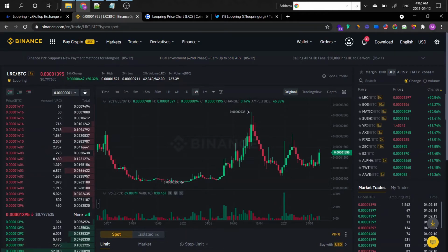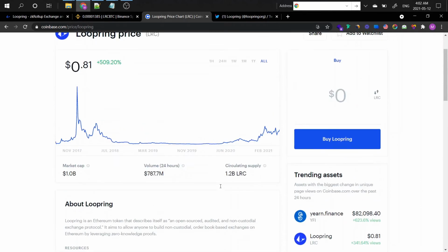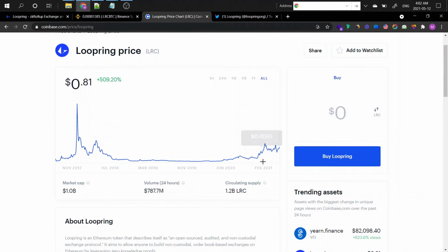And if you have a look at what exactly is going on in the market, the market cap is exactly $1 billion for the LRC. And the volume for the Loopring in the past 24 hours is $787 million, which is freaking huge, right? Considering that it didn't have much activity in the past months. So if you're looking at the supply right now, it's 1.2 billion Loopring tokens. And I definitely think that this token has a future simply because of what they're trying to do.